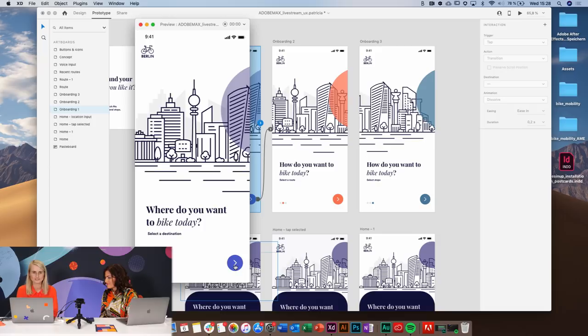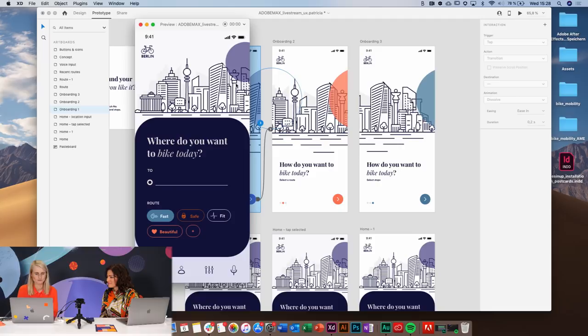So, that's a prototype. I'm not sure if it's linked correctly, but here you get some kind of a little onboarding, and then you have the home screen. So where do you want to bike today? You say where you want to bike, and then select what you want to go. I want a fast route or a beautiful route or a really safe route. This is what I would prefer in Berlin. Or a fitness route or something.